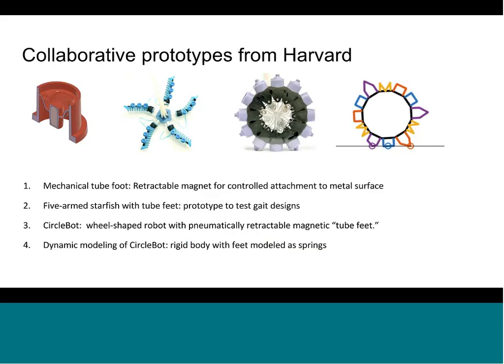So a couple other prototypes really quickly. The Harvard group, I do have a picture. So here's the five-armed starfish with magnetic tube feet. And this is a depiction of the magnetic tube feet. It's pressure actuated, and when the pressure inside this tube foot increases, there's another buckling instability, unrelated to the one I just showed you, where the magnet pops out. And it can be done in reverse fashion to disengage the magnet from the substrate.